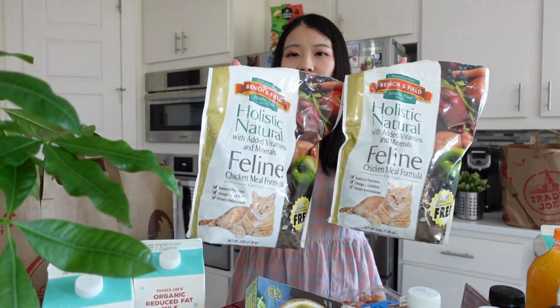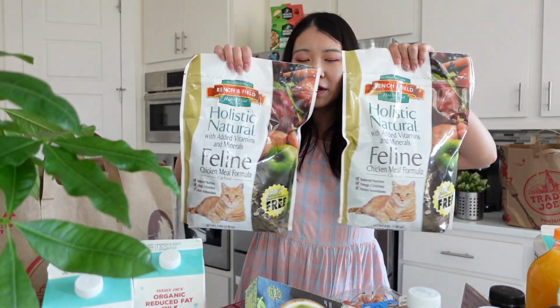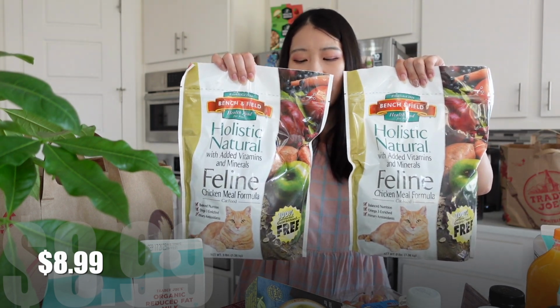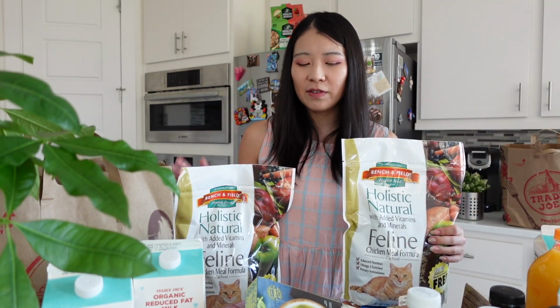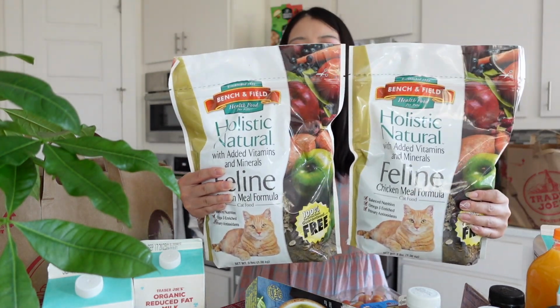And this is also the reason why I spent so much money today at Trader Joe's. We got 2 cats and one of the cats is obsessed with this food. It's not the healthiest for cats, but he just really likes the flavor. We try to mix dry food and wet food when we feed the cats, but recently they're a little bit over the wet food for some reason. But I got 2 bags of cat food for Maggie.